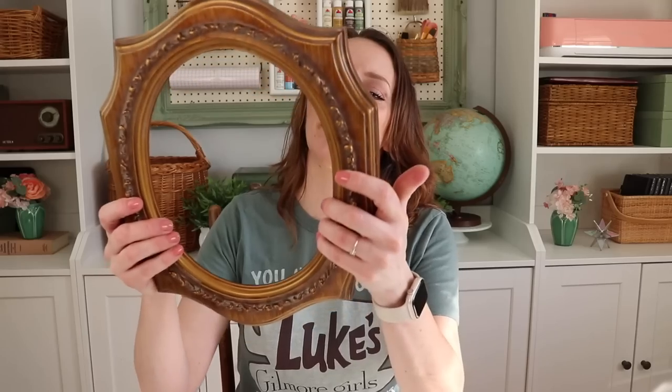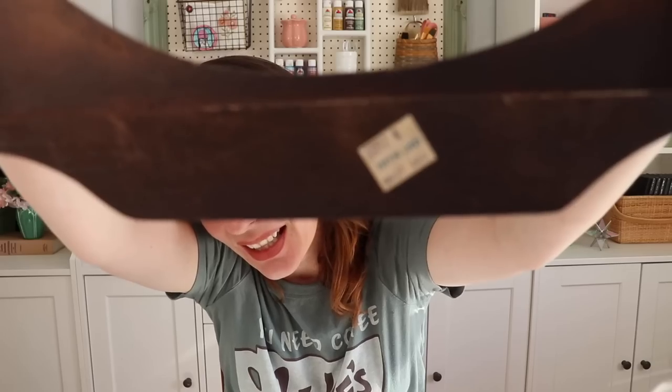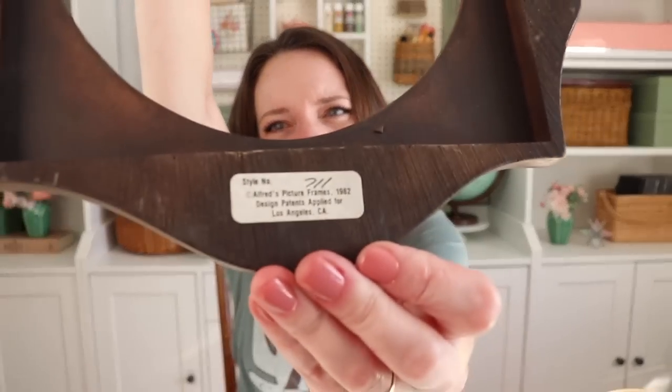Okay, second up, I found this. This was $3.99, so I paid $3 for it, and it is just a solid wood frame. It's missing the glass, which I don't mind, and then it does have this. It says Alfred's Picture Frames, 1982, design patents applied for Los Angeles, California, and it was originally sold at Craft Village for $26.99 back in the day. So, and there's a little thing right there.